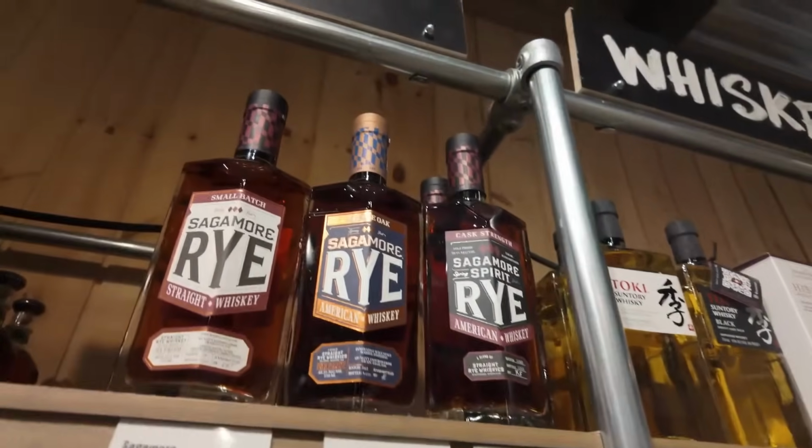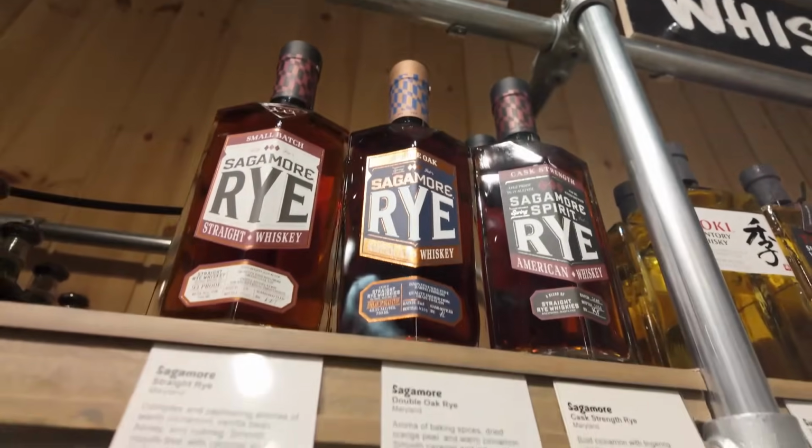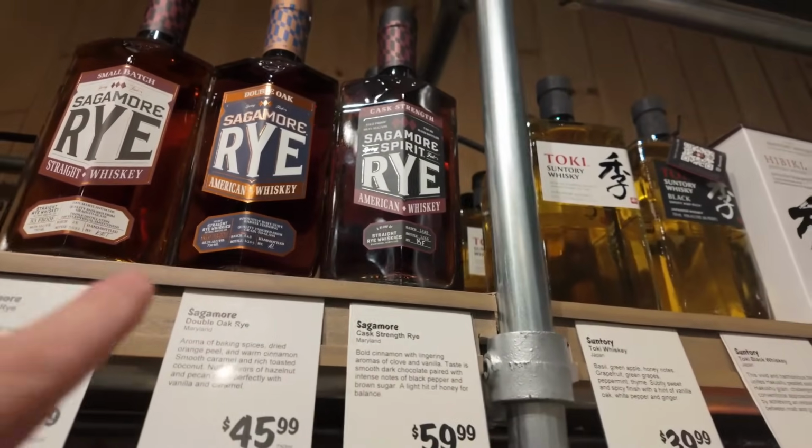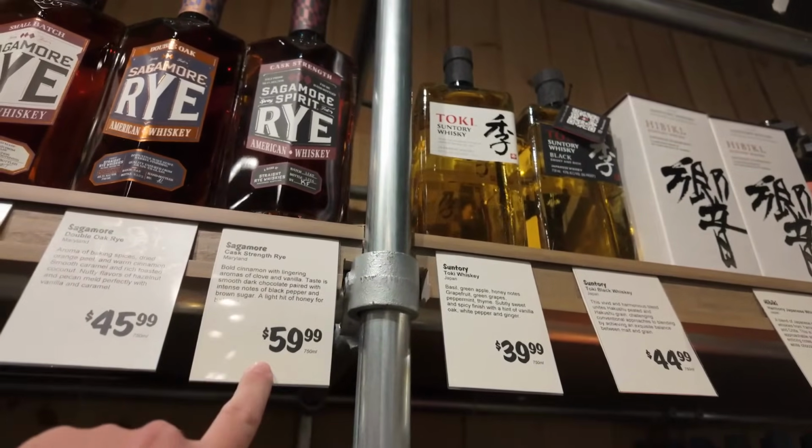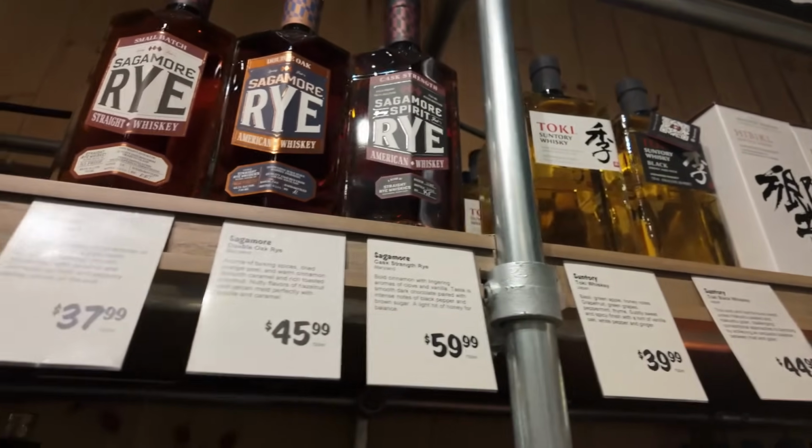Top here, let's start with some of the Sagamore picks. Small batch for $37. Sagamore Double Oak, as you guys know, one of my absolute favorites, for $45. And their cask strength for $59. Good price there for that, for sure.